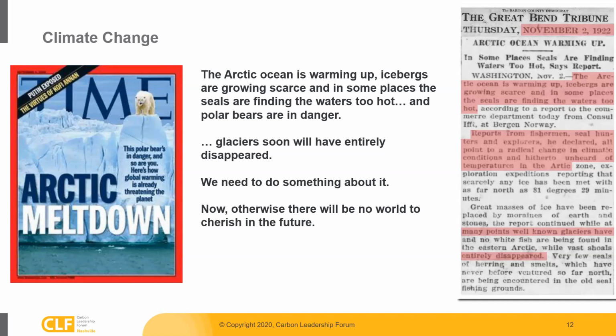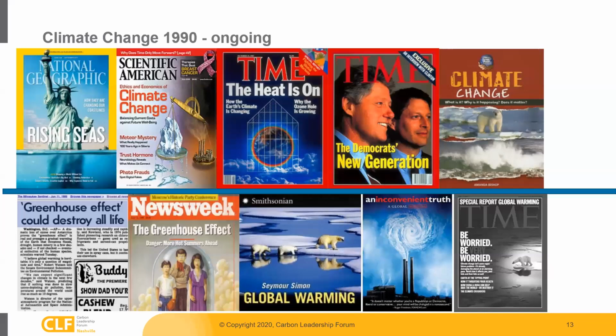This is November 2nd, 1922. That's when this article was written. And in that article, you will find out that the scientists and also all the reporters are scared to death that the icebergs are melting and that we will have no icebergs going forward, and that the entire zones around the sea level will be underwater. These were then the challenges in the 90s.